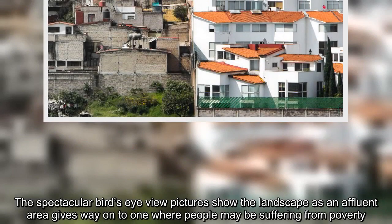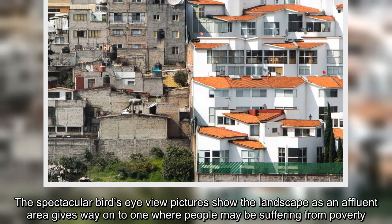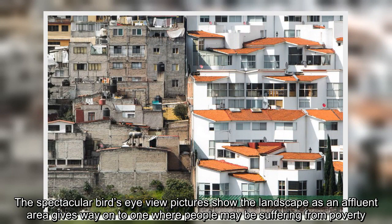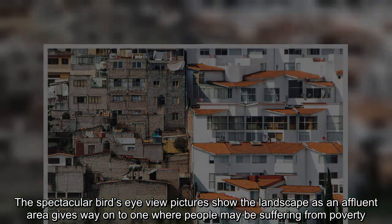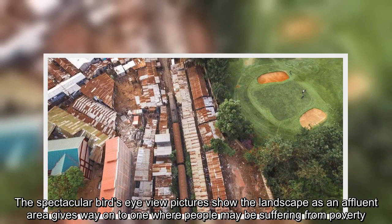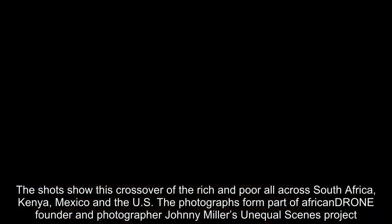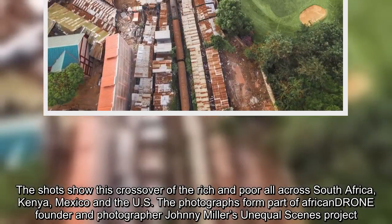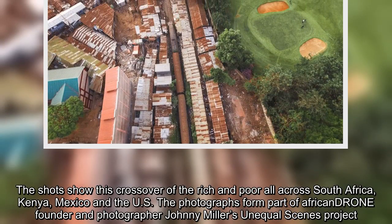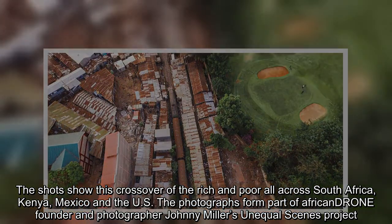The spectacular bird's-eye view pictures show the landscape as an affluent area gives way onto one where people may be suffering from poverty. The shots show this crossover of the rich and poor all across South Africa, Kenya, Mexico and the US. The photographs form part of africanDRONE founder and photographer Johnny Miller's Unequal Scenes project.